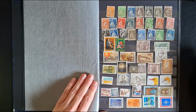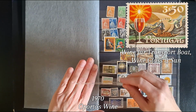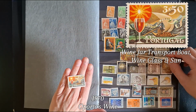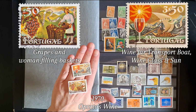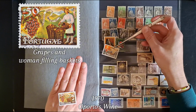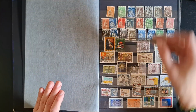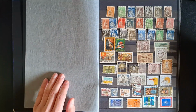I don't know. These stand really out. I noticed these two. I don't think Portugal is really known for their CTOs. So these really look nice. I don't know a lot about Portugal. Yeah, I know where it is, but from philately, no. Culturally, not a lot.